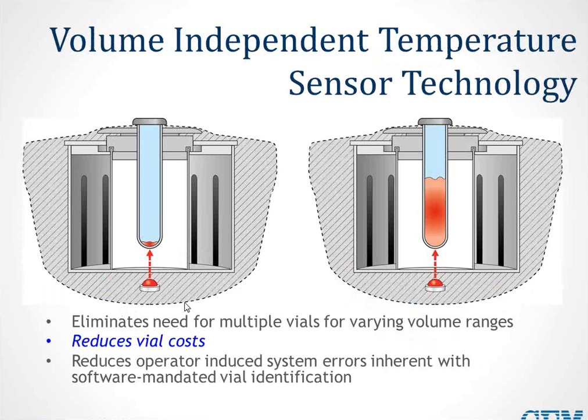The temperature measurement that we use is an infrared sensor, situated at the bottom of the cavity. This gives us quite an advantage because it's a volume-independent temperature sensor. What do I mean by that? If you have a quarter mil of sample sitting at the bottom of your vessel, you can still measure that from the IR sensor, since it's looking at the bottom of the vessel. You can then go up to, say, 7 mils in the 10 mil vial, and you're still able to measure the temperature of that solution.